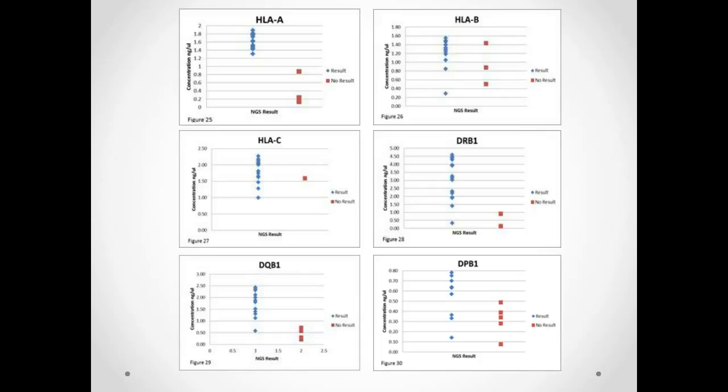This was the majority of the case for all of the assays, except for DPB1, where the concentration of 0.5 nanograms per microliter, which sits here, any sample with a concentration lower than that failed sequencing, so that is where we set our cutoff. There were a few outliers with any assay that did work, however, there are lots of other steps involved in the sequencing process, so they could be accounted for by different reasons. Hence why we set the concentration of 1 nanogram per microliter for all the assays and 0.5 for our DPB1.